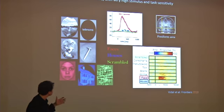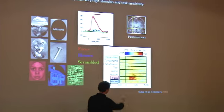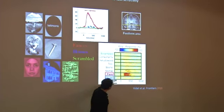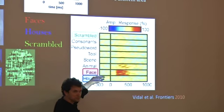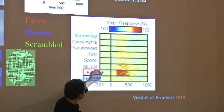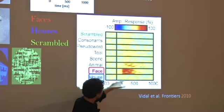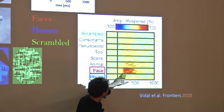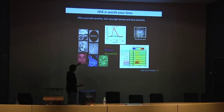Another way to visualize the selectivity of the fusiform face area is to visualize the increase of energy as a function of time again, for every picture that was shown during the experiment. So each line is a picture, a single trial. And what you can see is a very clear increase of high frequency activity for every face that was shown, with a very reproducible timing, and that's almost nowhere else for none of the other categories, except maybe animals. But here you can see that in some pictures of animals, you get some faces. So it sort of makes sense.